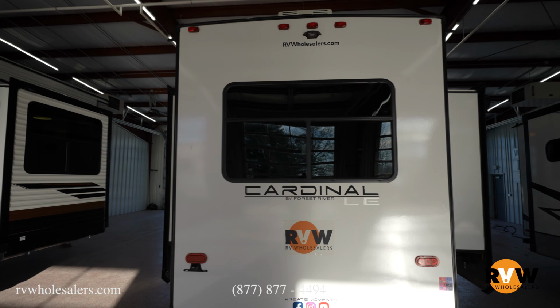Today we're looking at a 2022 Forest River Cardinal Limited. This is a 366 DVLE. What's awesome about this fifth wheel is it's going to feature 3 slides. It's going to have an outside kitchen, double sinks in your master bathroom. Weight-wise, it's going to come in just over 12.5, so 12,539 on a dry weight.